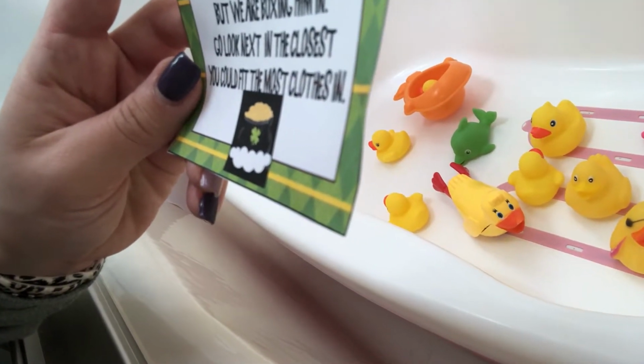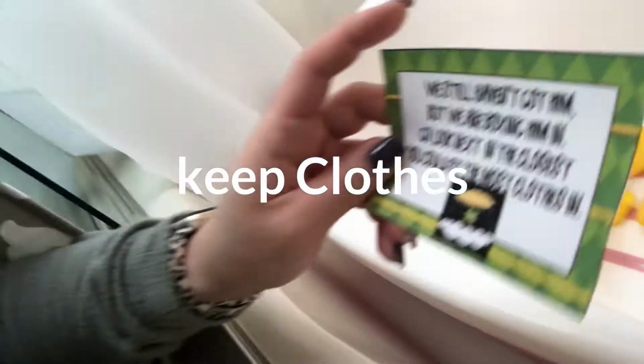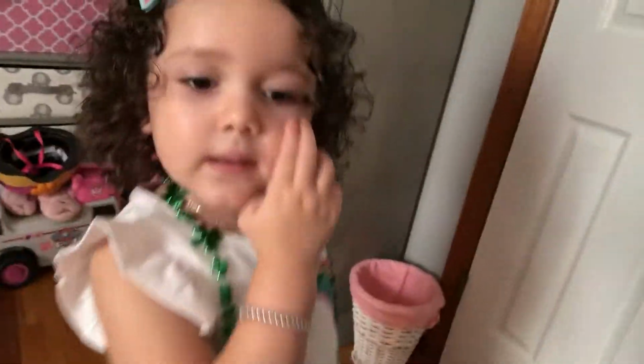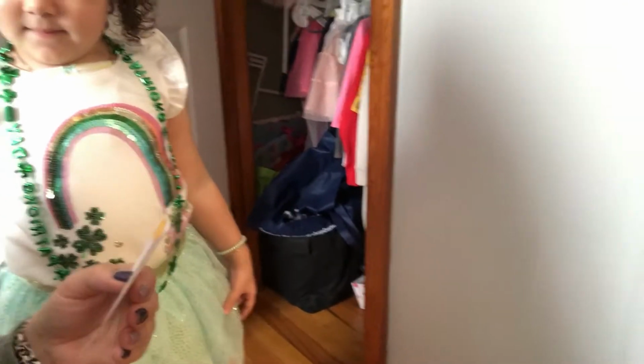Go look next in the closet. You could fit the most clothes in. Where's your closet? Let's go check your closet. We're almost getting him. There, let's open it. Find the clue. Do you see the clue? Grab it. Let's read it. You haven't caught him yet, but you're getting very close.